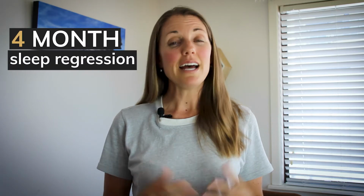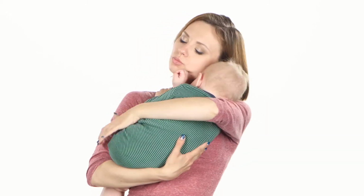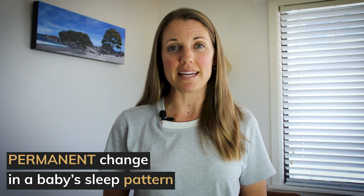So, starting with the 4-month sleep regression. The 4-month sleep regression is probably the most challenging one for many families and is the most common when parents seek advice to help their little one sleep. This can occur anywhere between 3 to 5 months. The 4-month sleep regression is a permanent change in a baby's sleep pattern.